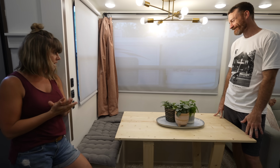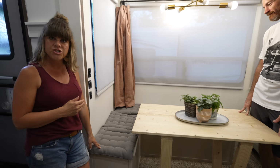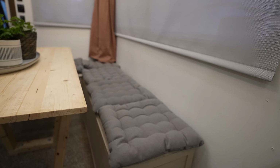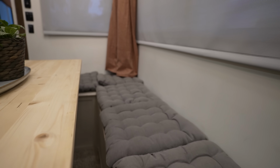And then I didn't want to sew anything. And so I was like, we're going to have to solve the problem of cushions at IKEA. So these are just the chair cushions at IKEA. And it's not a perfect size. It runs over just a little bit, but for now it's great. And I can take them off and wash them when I need to.